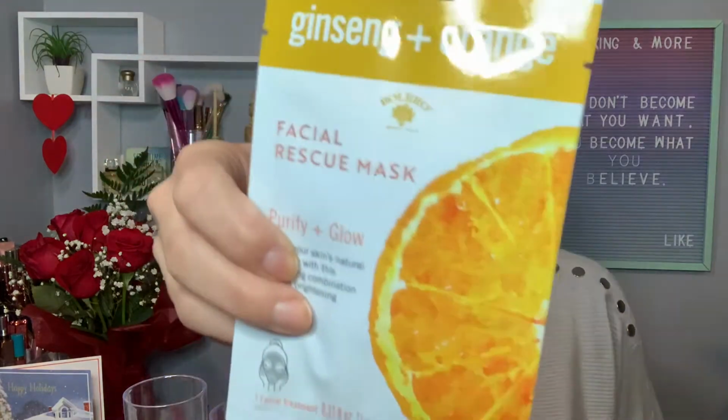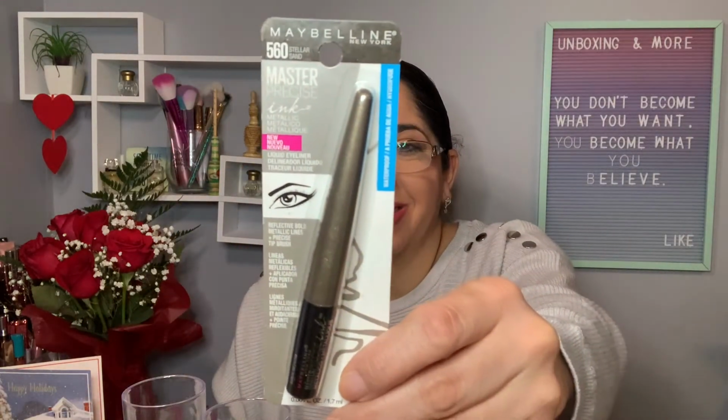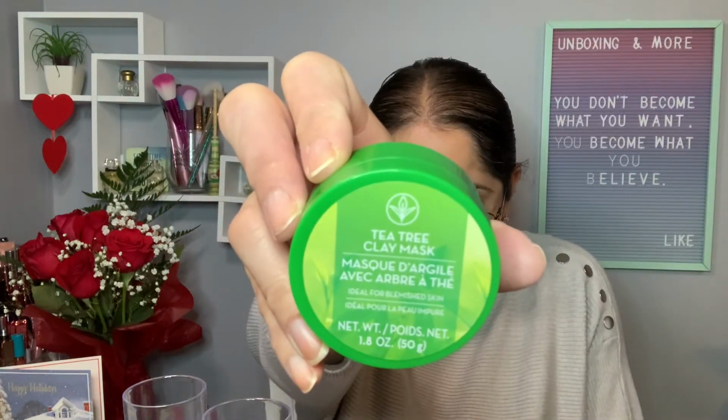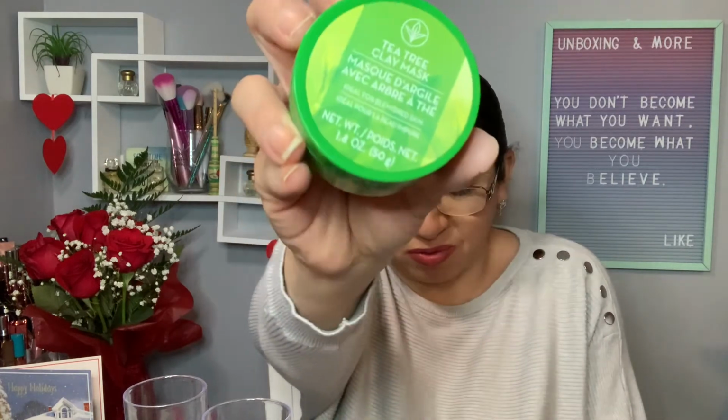The next one is a ginseng plus orange facial rescue sheet mask. This one is from Mist Spa, bamboo charcoal. Maybelline, a metallic eyeliner, so cool. Next one is a clay mask, ideal for blemished skin. Look, so interesting, so yeah, I will try this one too.